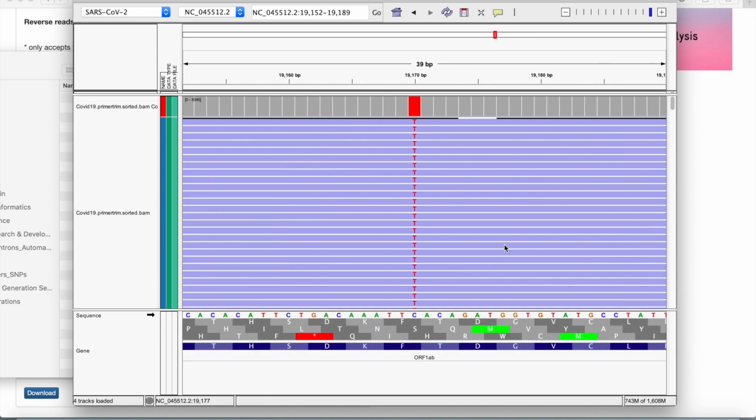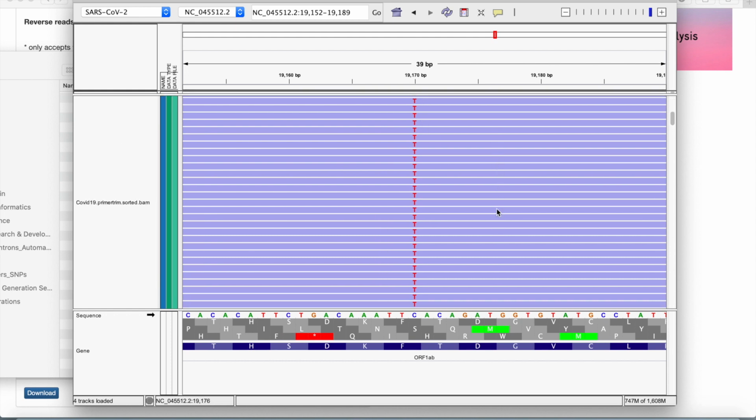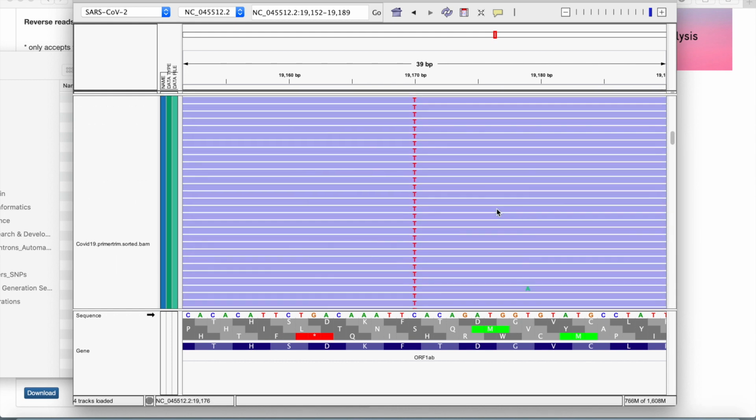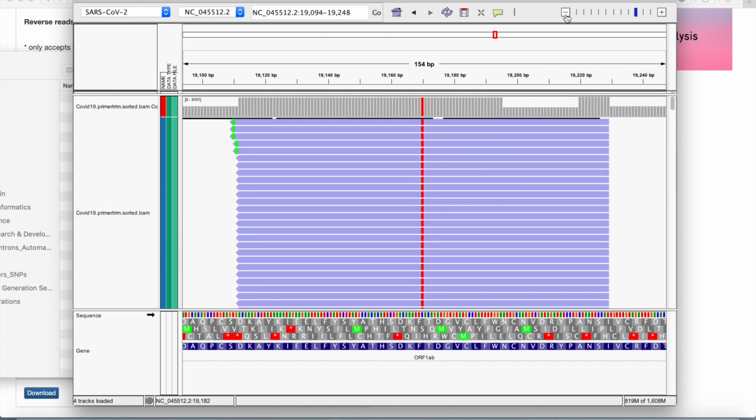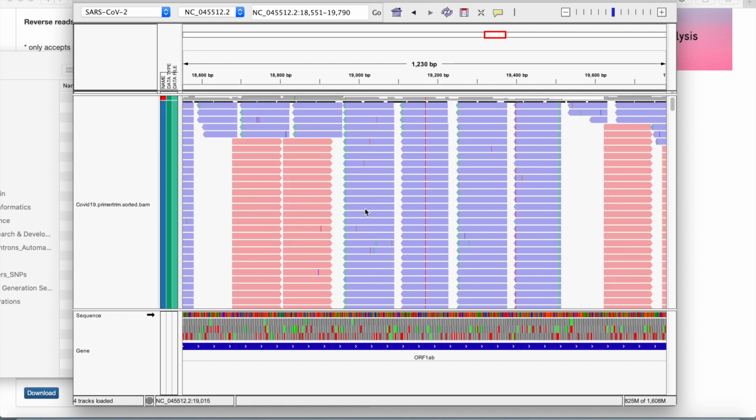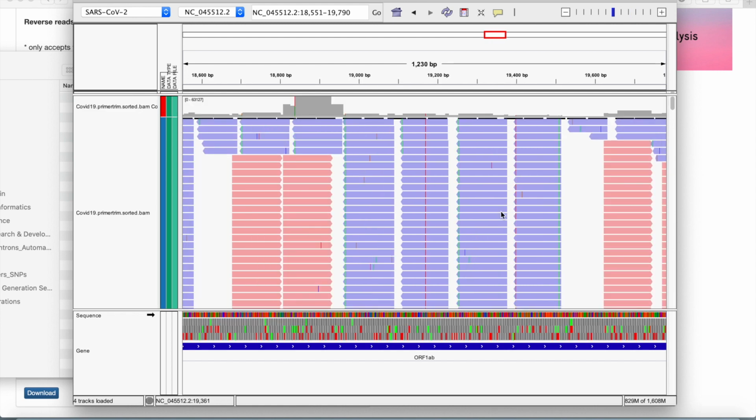So here's another one here. You can certainly see it in all the reads, in the forward and reverse reads. So you have quite high confidence, very high coverage. So you can be very confident in a lot of the variant calls that you have.